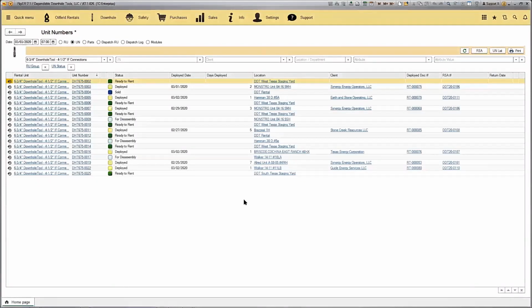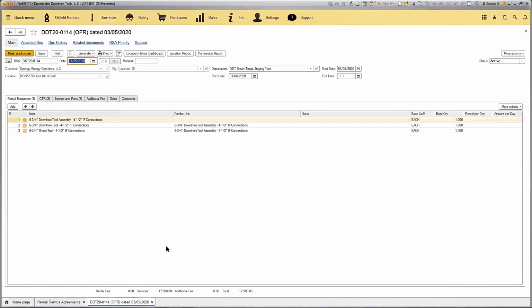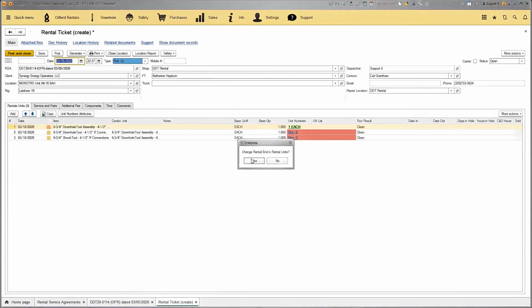Thank you, Michael. All right, so let's go deliver some equipment. First, we'll go to our downhole module, go to our rental service agreement, and open our RSA. This is Oilfield Rental. First, we're going to start with our date. Yep, good. Now we're going to generate our delivery ticket. We're going to start it. It's technically called a rental ticket. We're going to start with our date for the rental ticket delivery.